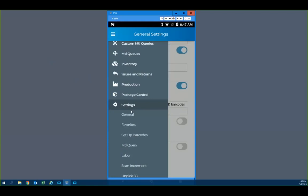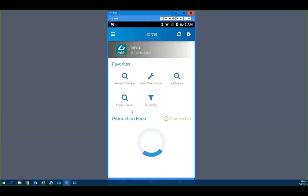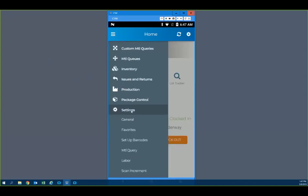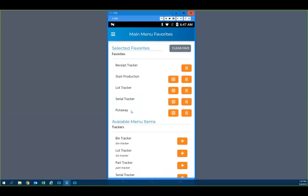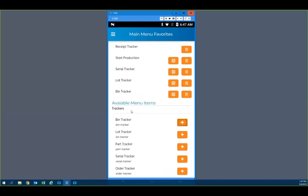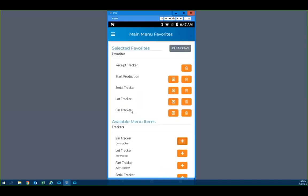From a favourites point of view, you'll notice when I was on the home screen, there were 4 or 5 favourites there. If I navigate into favourites, I can manage those simply: I can delete them, I can shuffle them around, and I can hit the plus sign on any of the menu items down the page, and it'll add them to the home page. The other thing to note on this screen is the words underneath the menu item are the ID for that menu item, to allow you to barcode that menu item. So you can have a workstation set up, if they're only doing one transaction with a barcode at that workstation, and they scan it and it'll take them straight to that menu item.